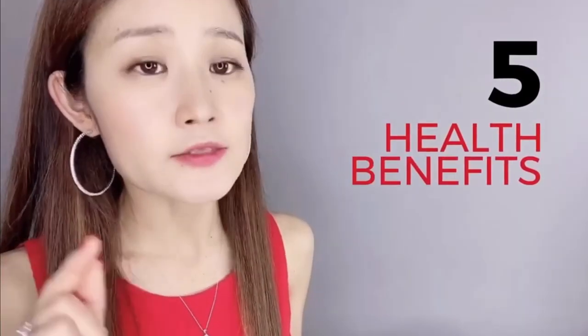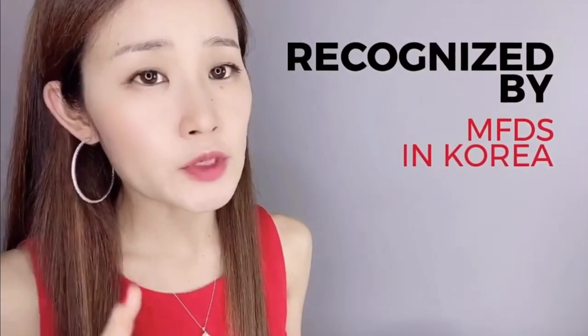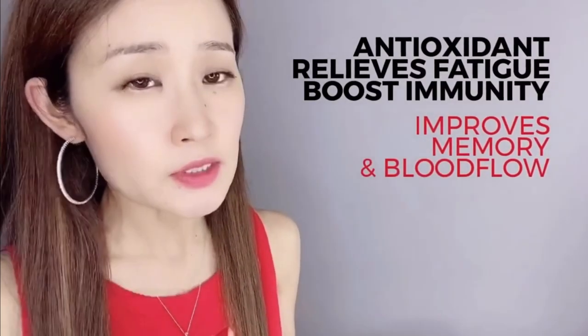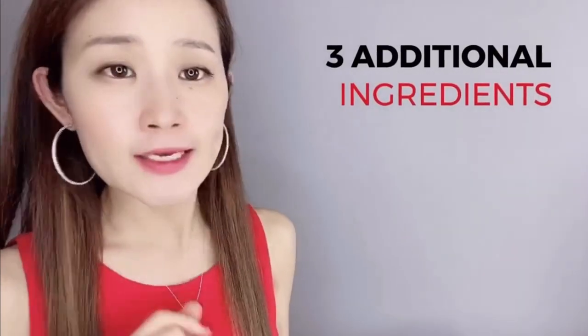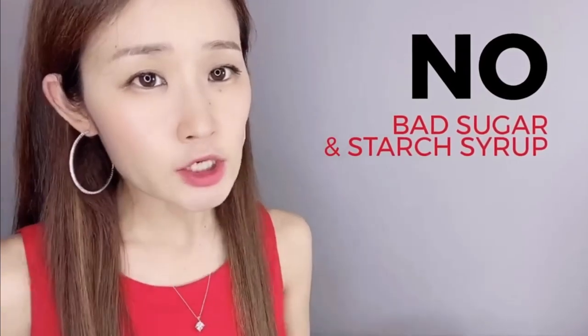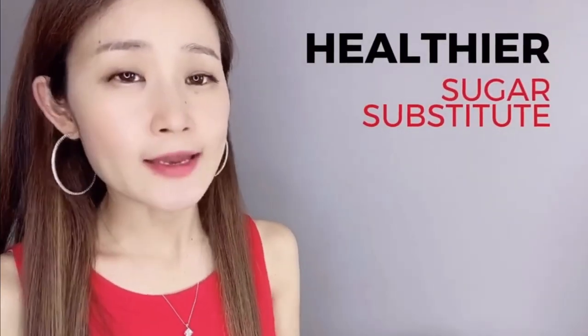Red ginseng has 5 benefits that's recognized by Ministry of Food and Drug Safety in Korea. It's antioxidants, relieves fatigue, boosts immunity, improves memory, and also improves blood flow. It also has 3 additional ingredients: ginseng berry, Siberian ginseng, and Chinese matrimony vine. Thankfully, it does not have bad sugar nor starch syrup, but instead a healthier sugar was added.